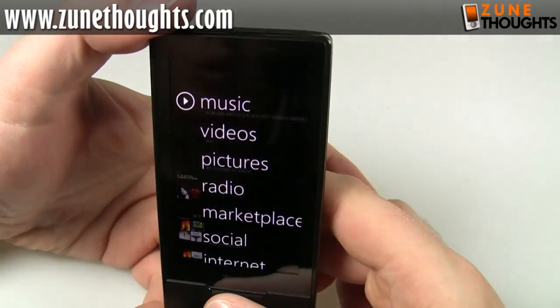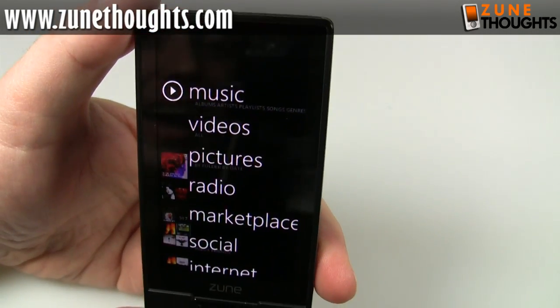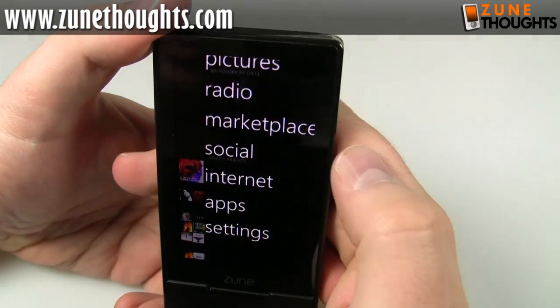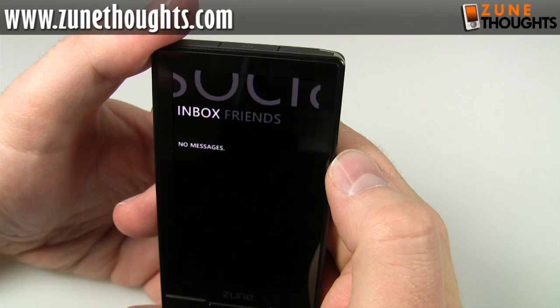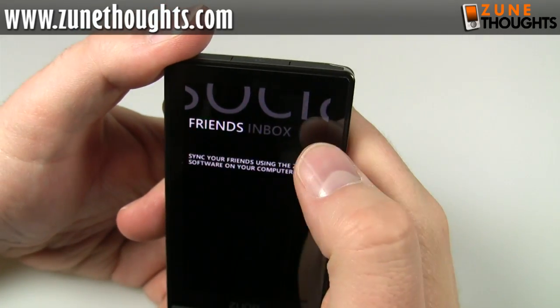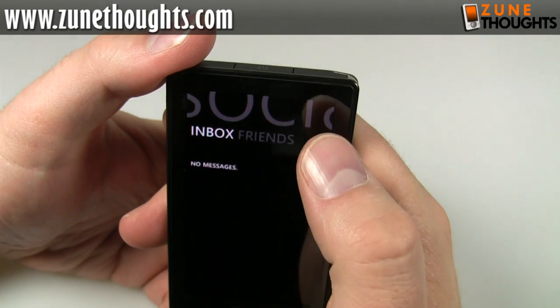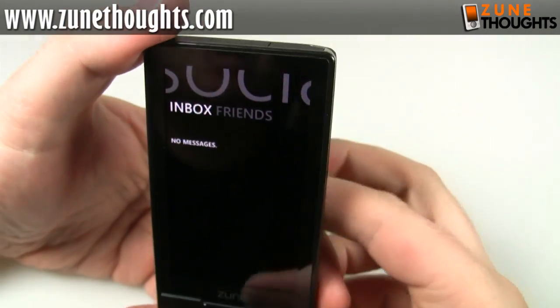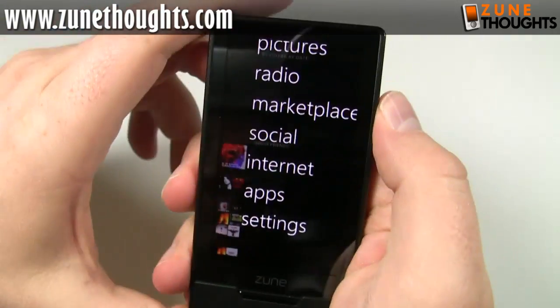Okay, so I just pressed the home button and it took a few seconds to go back home. So that's really the first lag I've seen with the Zune. Now what's kind of weird is, you see that when I clicked on social, there we go. Right now I don't actually have any friends attached to the Zune HD. I didn't download any friends. That sounds weird, download any friends, but yeah, there you go.